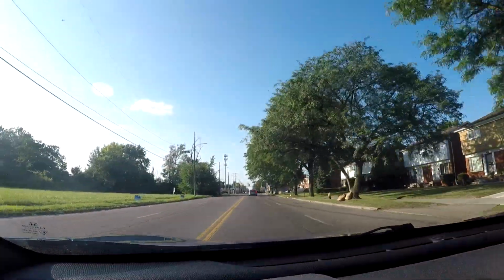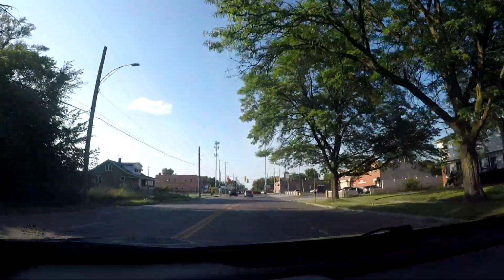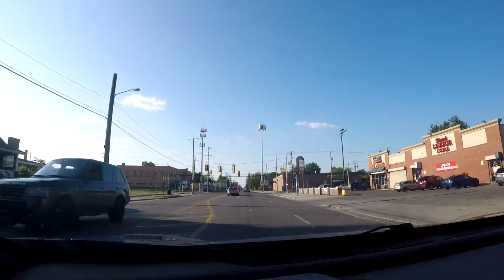Homes off to the right. Okay, I can stay here. That car's making a left turn, but there thankfully is a left turn lane here.